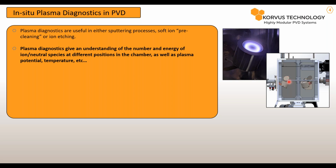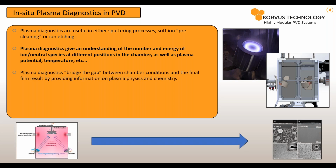So this will give information on the plasma parameters when you change certain things like gas flow, magnetron power, magnet strength, all of these things. So why are they useful? Well, at its core, plasma diagnostics bridges the gap between the setup of your chamber, so the chamber conditions, and the final film result.